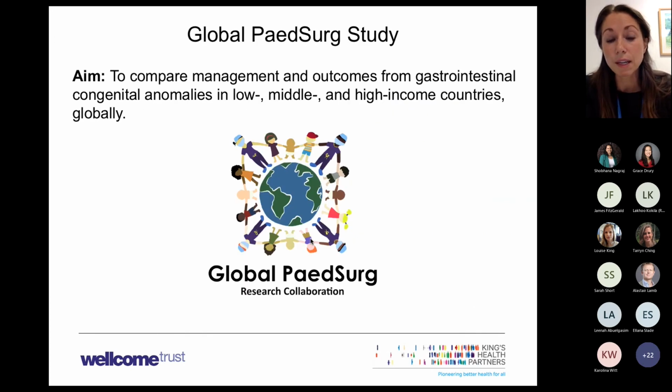So we expanded that PaedSurg Africa research collaboration to form the Global PaedSurg research collaboration. These are children's surgical care providers, so surgeons, anaesthetists, nurses, paediatricians, neonatologists, and other team members across the world managing surgical congenital anomalies, coming together to collect data on the management and outcomes of GI congenital anomalies across the globe.